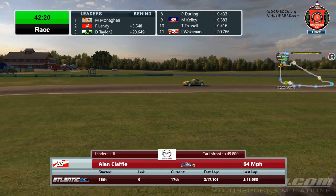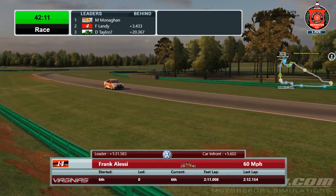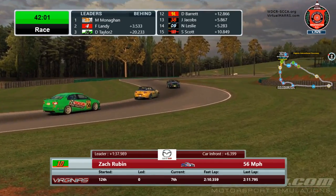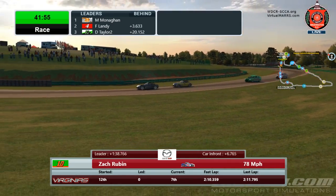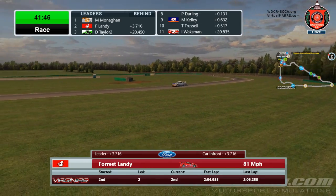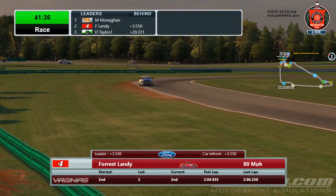Allen getting lapped by our race leader Miata, David. Interestingly, there's been a little bit going on up here. Eric and Devin seem to be trading places in 3rd and 4th, but Forrest now only 3.5 seconds behind Michael. So Forrest has definitely made up some significant time, which is great for him.